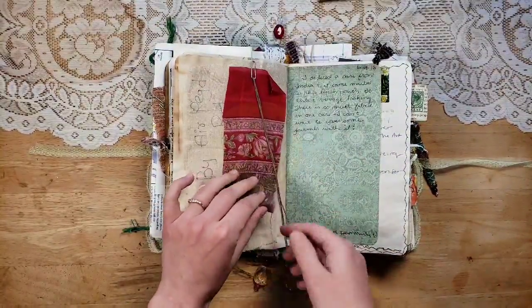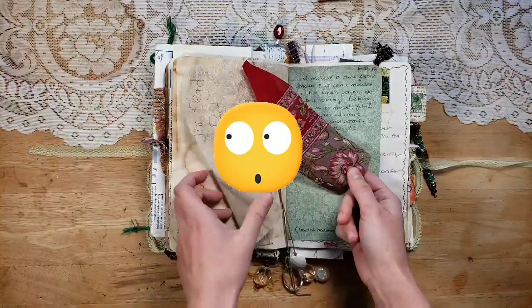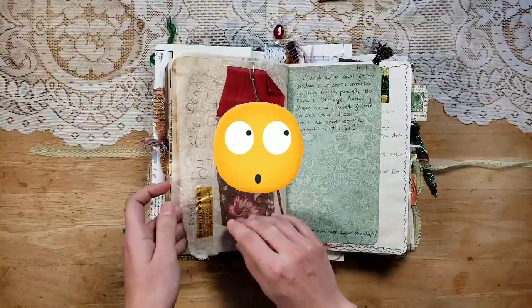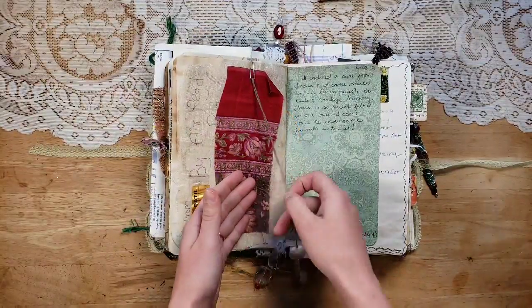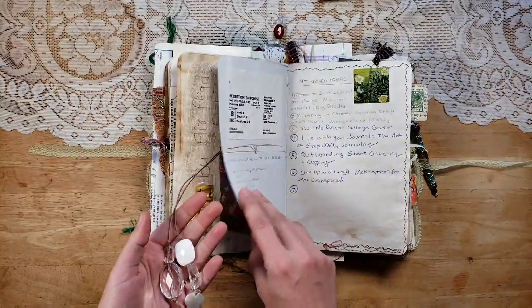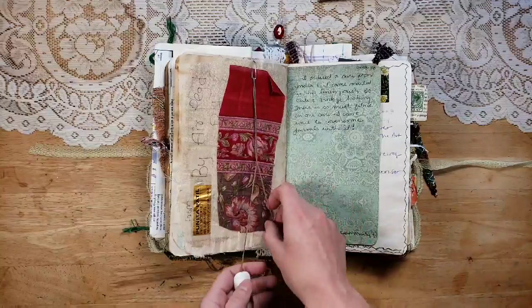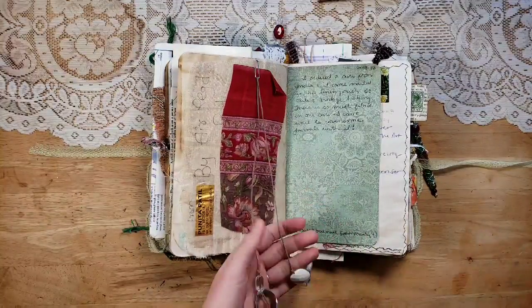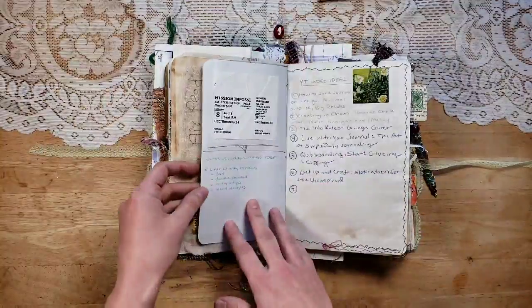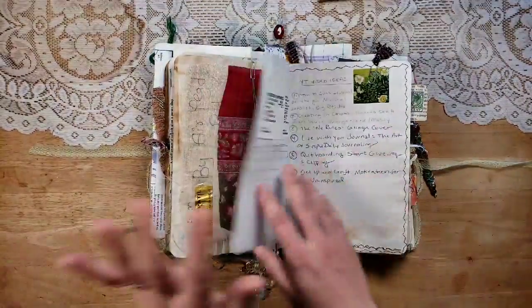And then when I ordered this beautiful sari from India, it came in this really neat fabric package. And so I added that in there. And then this beautiful bookmark, which I don't think I wrote who gave me this. I think it was Mandy, my pen pal Mandy. It was just so pretty. So I just hung it there. Oh, beaded bookmark from Mandy. There we go. I try to write it down because I'll forget.